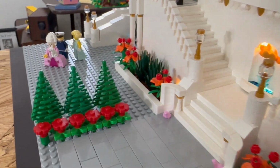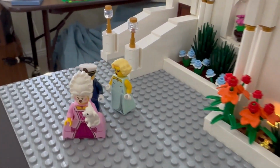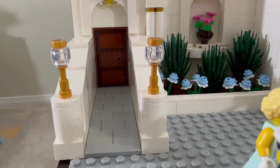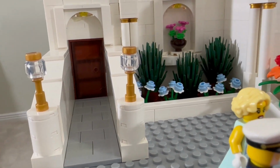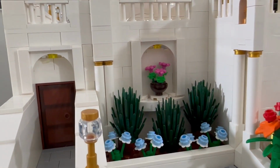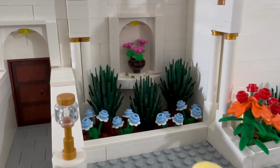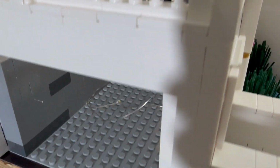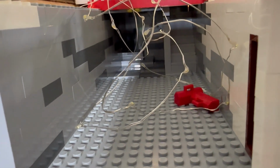And as we continue along here, we're gonna come over here to a man door that leads into the cellar. And here we are at this side of the home. The lights are not in, and that will be finished here once this piece, which is the cellar, is done, which I will throw some still pictures in to show.